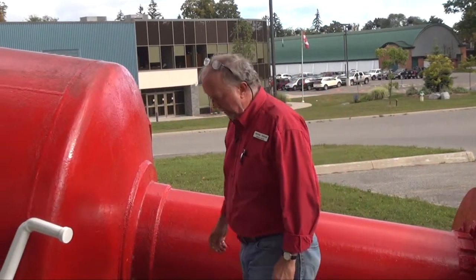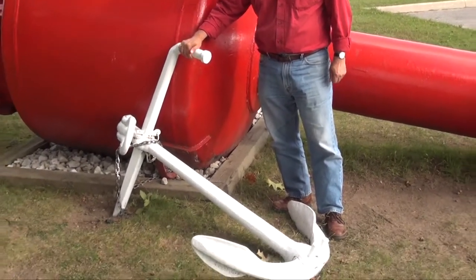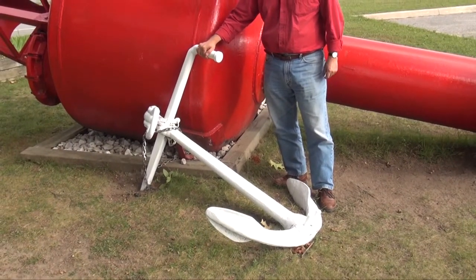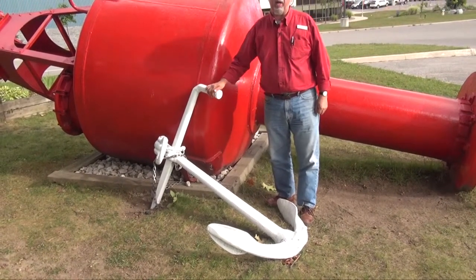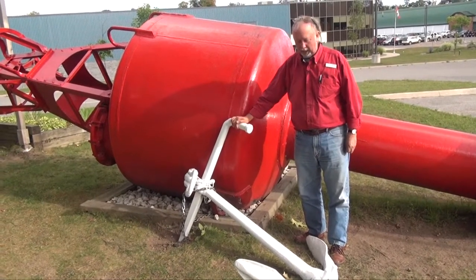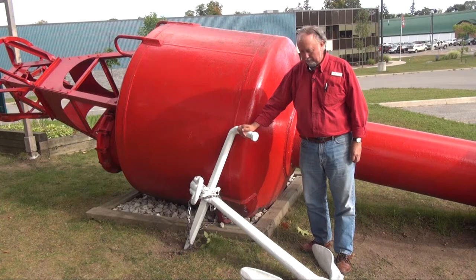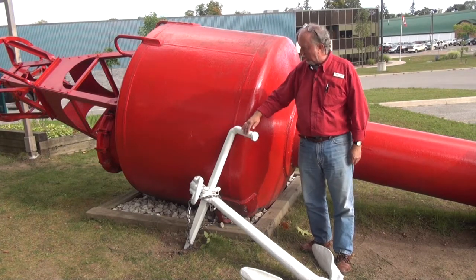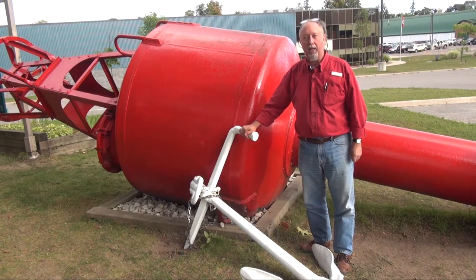This is an anchor from the SS Venetia. The Venetia was built in the United States about 1902 and was acquired by James Playfair about 1922. And this was donated to the museum about 10 years ago. And so we have this beside the buoy, as it needs to be chained to the buoy in order to prevent its removal.